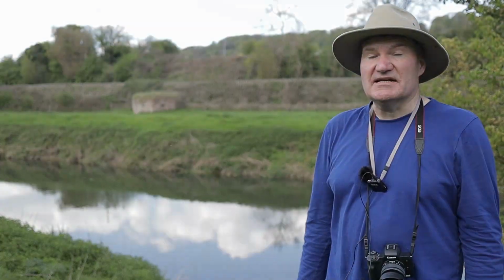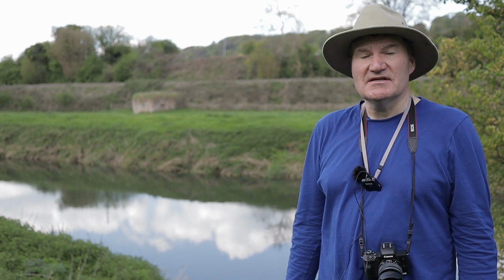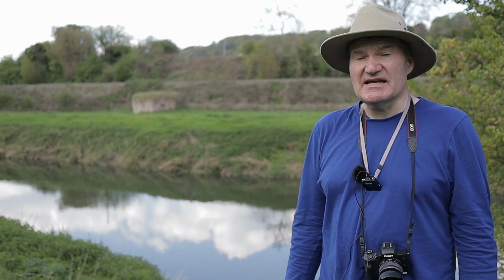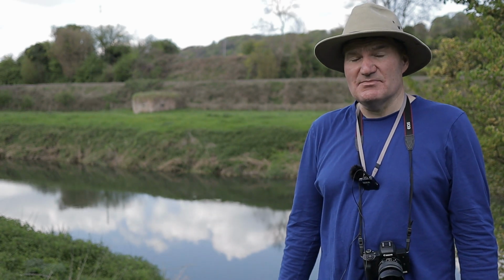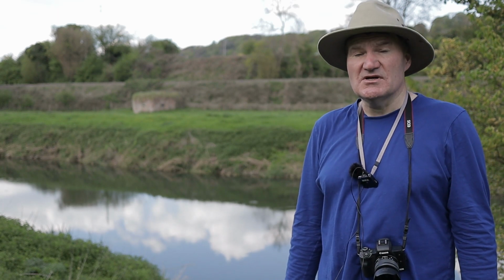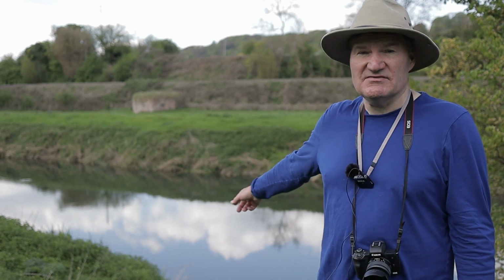Now, the Kennet and Avon Canal, as the name implies, links the River Kennet with the River Avon. In fact, the Kennet and Avon isn't just a canal, it's also the name for the navigable sections of the River Avon, the River Kennet, and part of the River Thames, because the purpose of the Kennet and Avon Canal is to link the city of Bristol to the city of London. And of course, it does that via this River Avon.